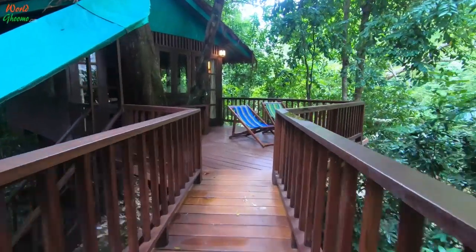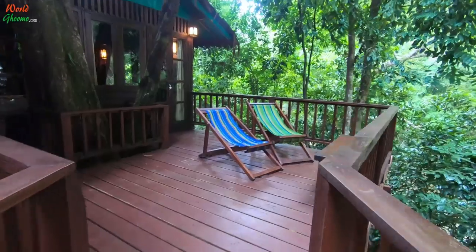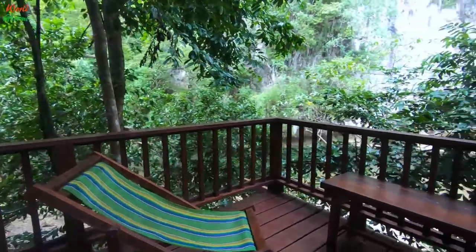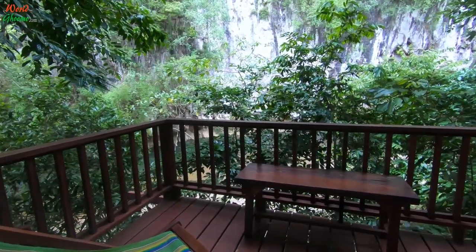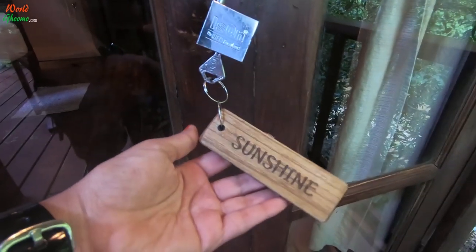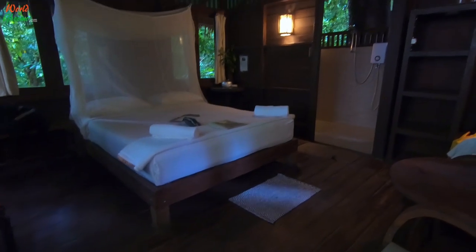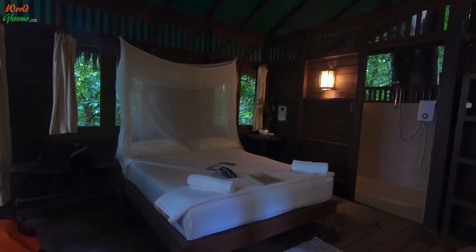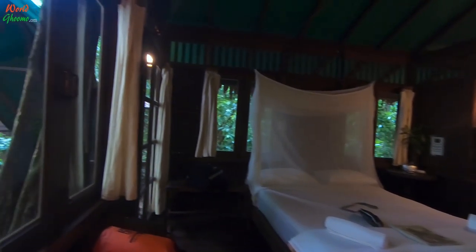Wow, look at this tree house, guys. Amazing, isn't it? Huge, spacious balcony that overlooks the river and greenery. Very good. Let's get inside. Okay, nice rustic and cozy room. Love it. Let's check out the windows. Wow, that's a lovely view.